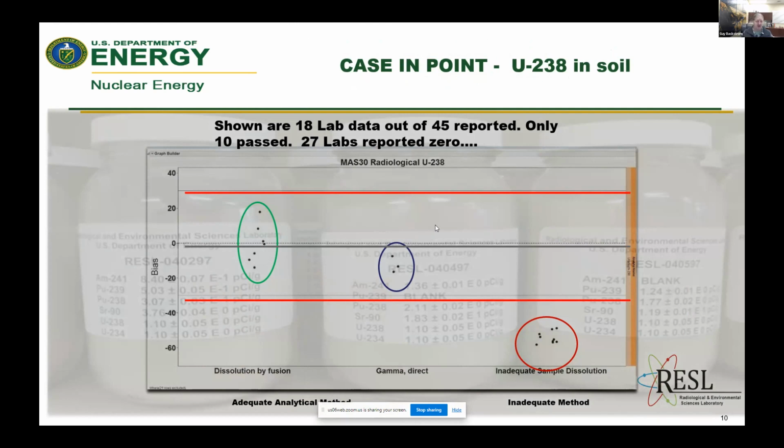Everybody should know that soil from around the world has around a picocurie, and I'm sorry, I don't know what that is in millibecquerels, but about a picocurie per gram of natural uranium, right? And so we send out a soil that has a higher content of uranium in a zirconium matrix. About 30% of the uranium contained in natural soil is in a zirconium type of lattice, and so it's hard to dissolve, right? And so the people that leach samples can't get all of that uranium out.